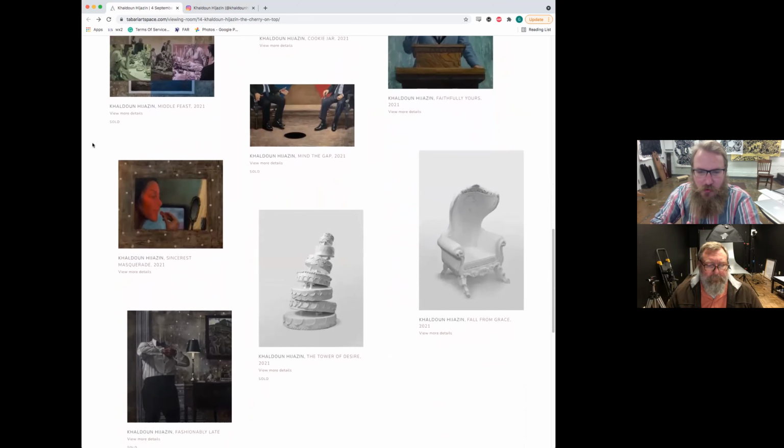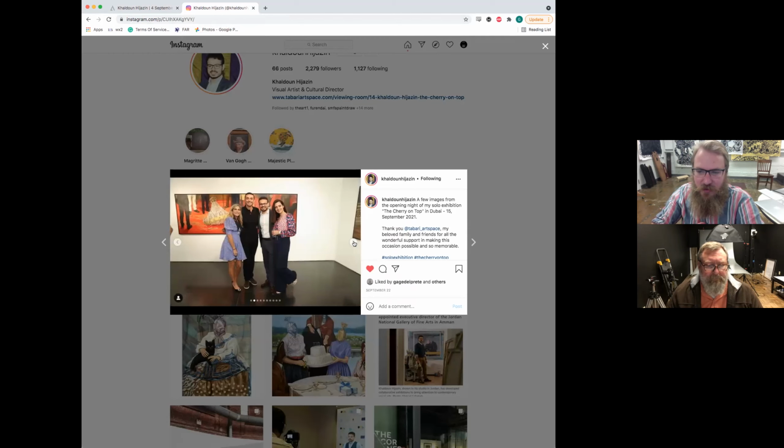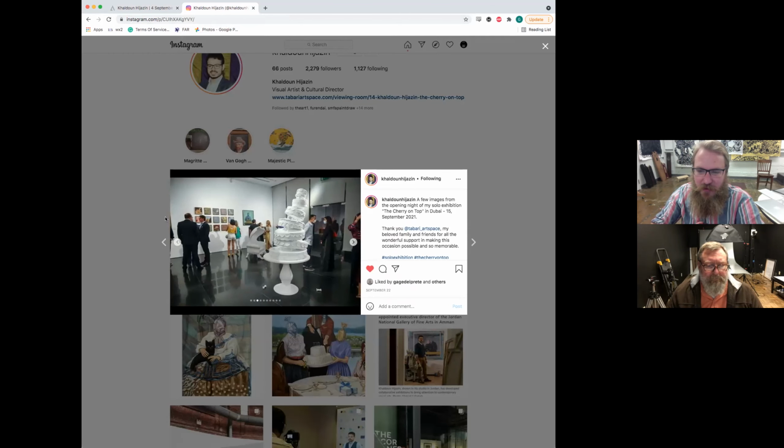So this is the bulk of the body of work in this show. And I want to show one thing that he featured on Instagram, like all good artists do. Shots from the opening give us a little sense of how the work is displayed, particularly that sculpture in the middle of the space, and how the two sculptures interact with the rest of the work.